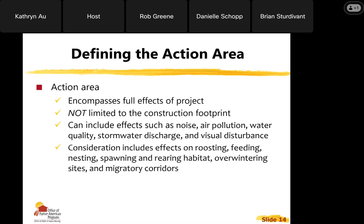And then those effects could include affecting roosting sites, places where they nest, feed, spawning and rearing habitat, overwintering sites, and migratory corridors. So it doesn't have to be those animals or plants or whatever species they are, they don't have to be there all the time, but maybe they rely on that habitat for some portion of the year, or even just as a migratory stopping point. So in those cases, you still would want to consider your effects.